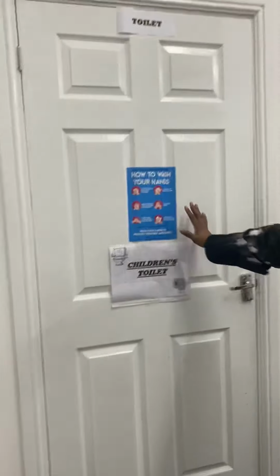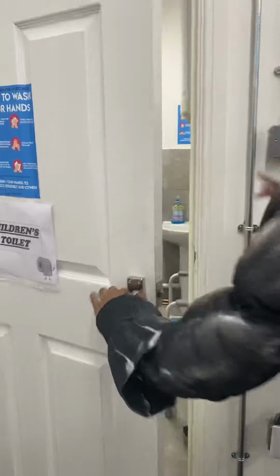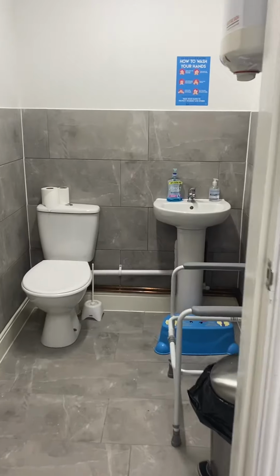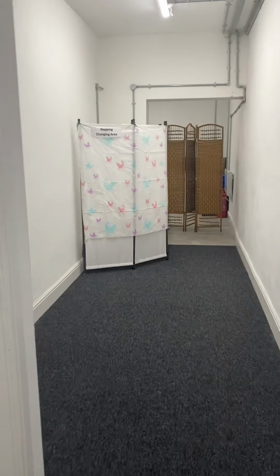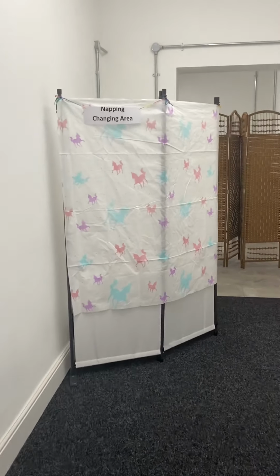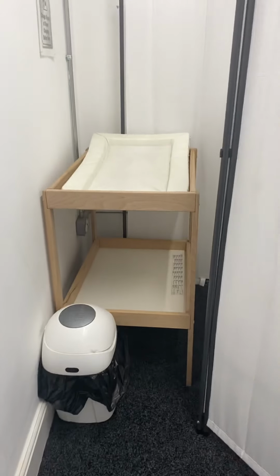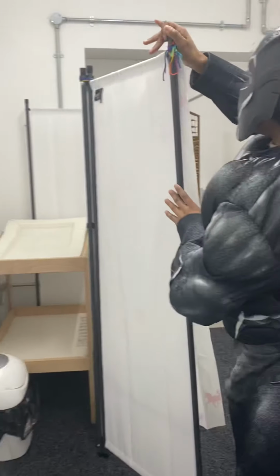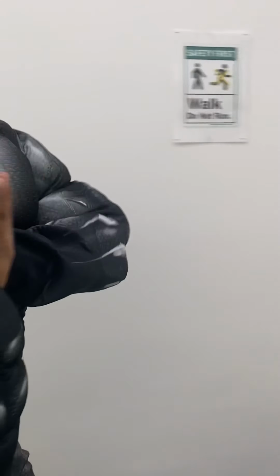And also, if your little one is nappy changing or toilet training, we've got our changing facilities or bathroom facilities. So this is our children's toilet. Let's give you a little tour. Nice and clean. And let's go see the nappy changing area that we've got here. Nice and clean. Lovely. You just open it up and that's your nappy changing area. You've got your bins.